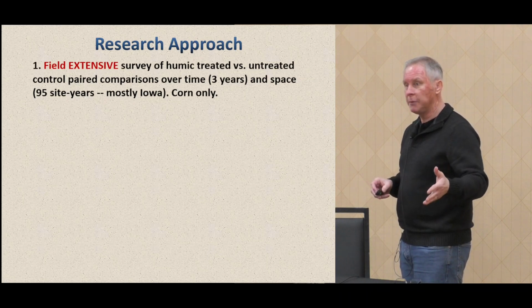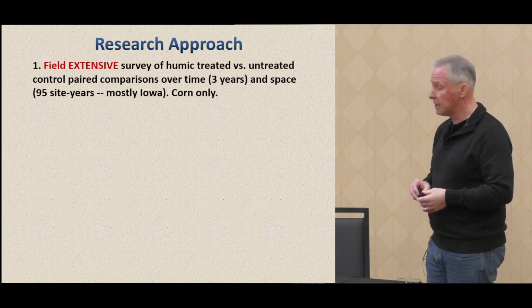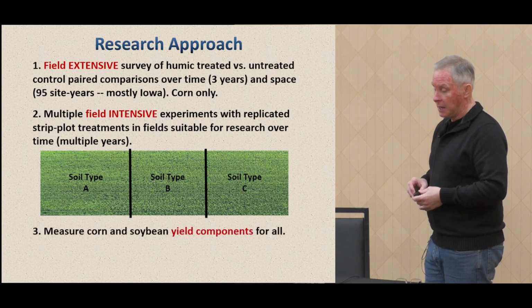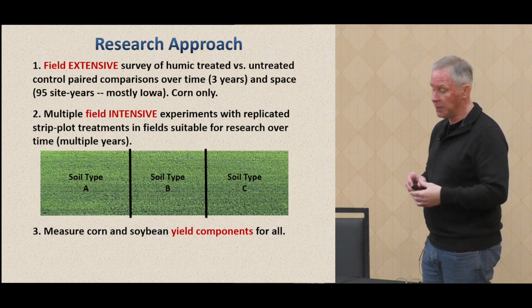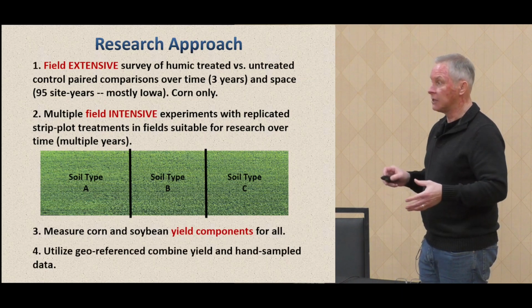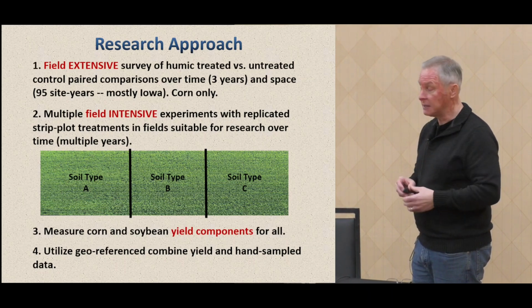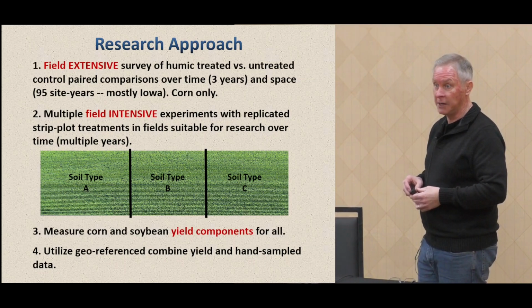But we needed to couple that with the traditional replicated plots. And on some of the fields, we were able to separate this by the soil type, as what we know for a lot of inputs drives the variability. And to be able to identify what it's having an effect on, we measured the different yield components for these crops. And obviously you guys have been using the GPS, GIS stuff for a number of years now, particularly with the yield monitors, and that has been a fantastic tool for us. It saved me hundreds of hours being able to work with that.